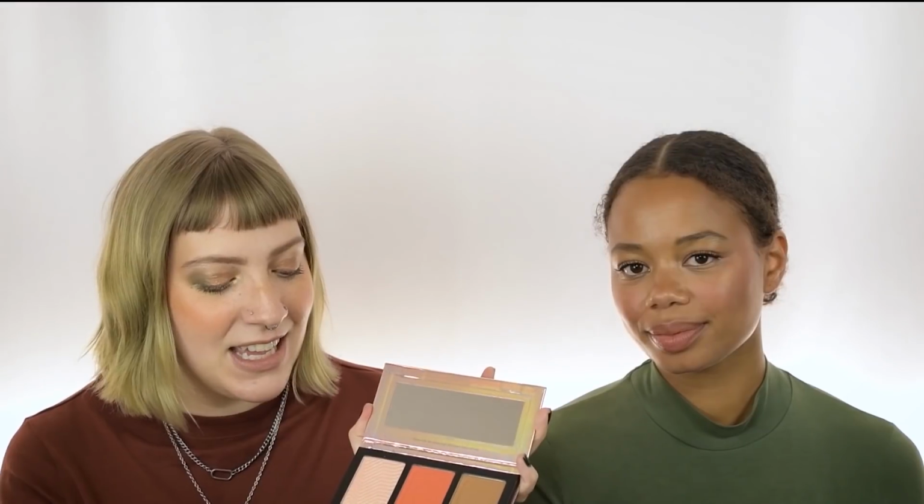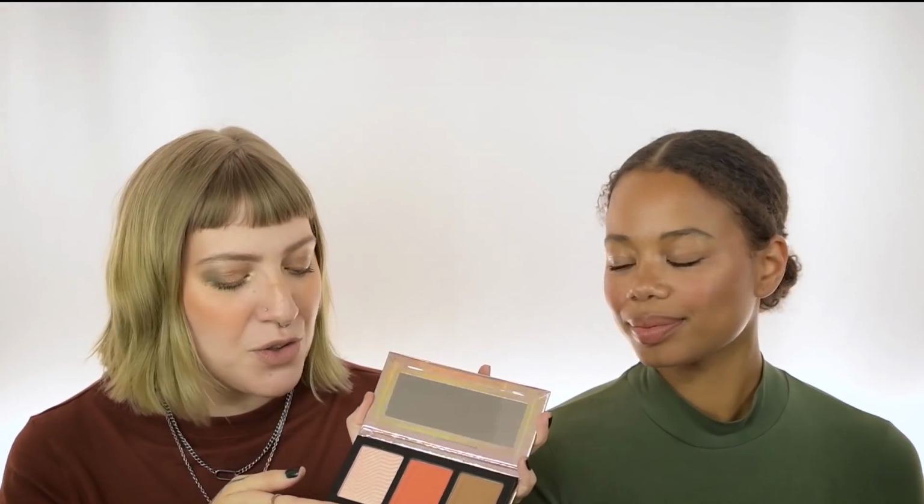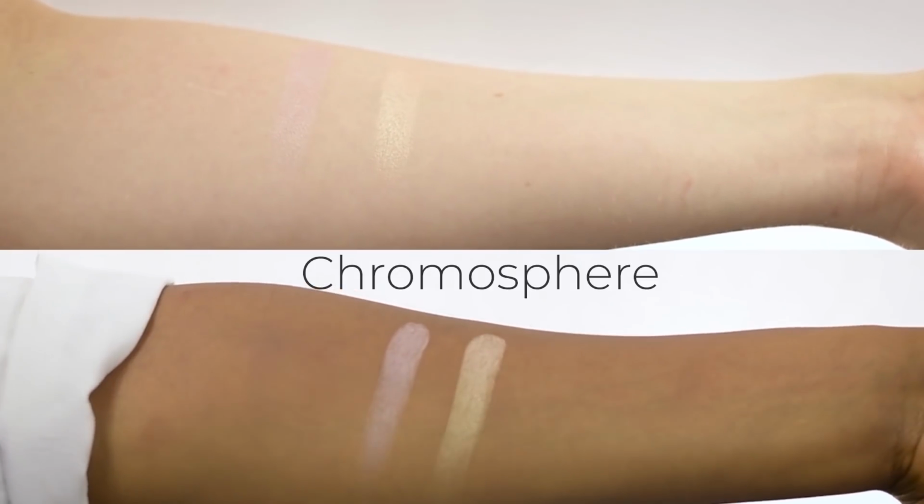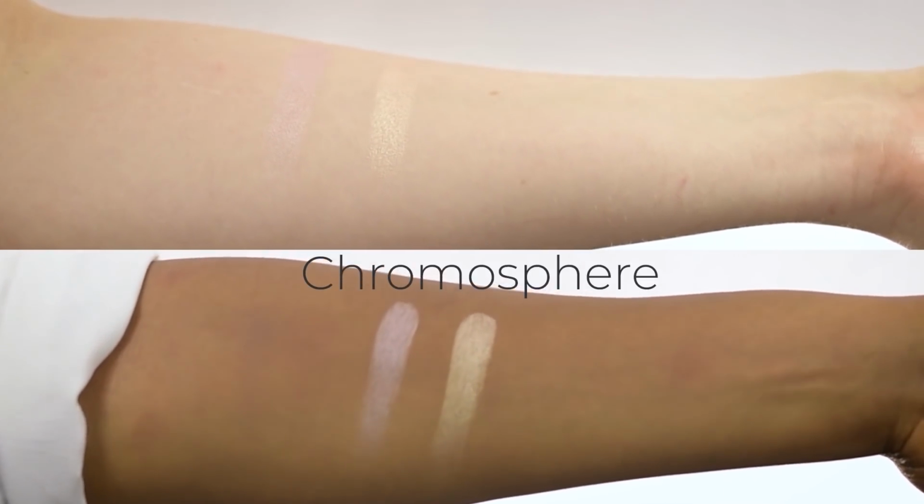The Vernal palette is the second in this face palette lineup. So this has, again, a brand new exclusive highlighter that is totally gorgeous. This is my favorite highlighter ever. So great, I love it. It's a warm peach with gold highlights, and it's just super, super pretty, and it's called Chromosphere. I think you're gonna love it.